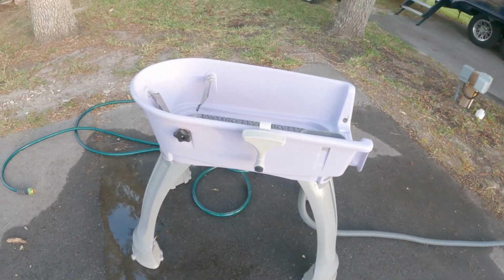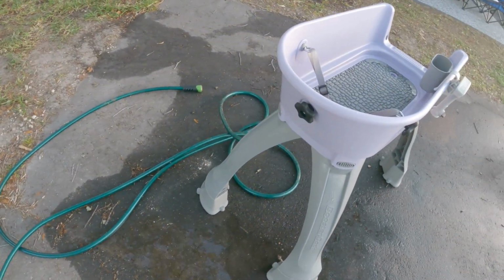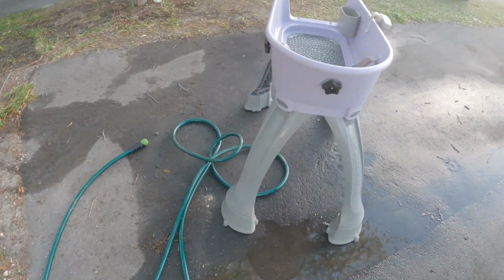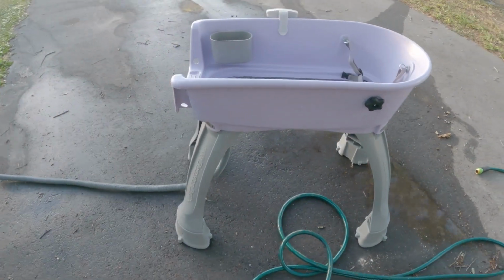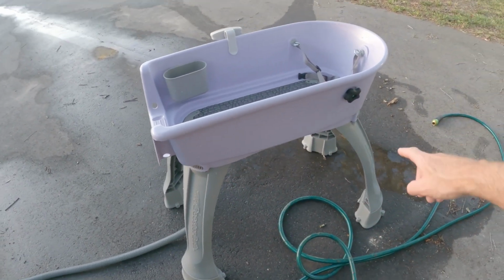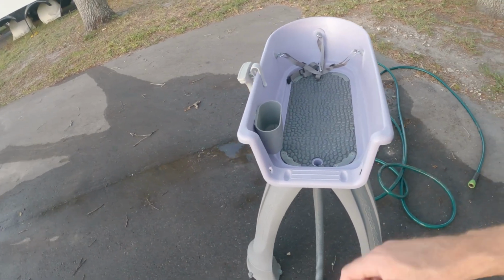So really nifty thing I got on Amazon, but I like it. I give it 5 stars. Plus too, it breaks down completely. The legs come off and then they fit inside here for storage.